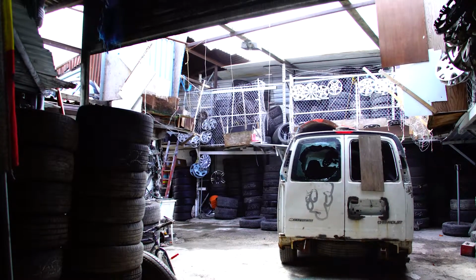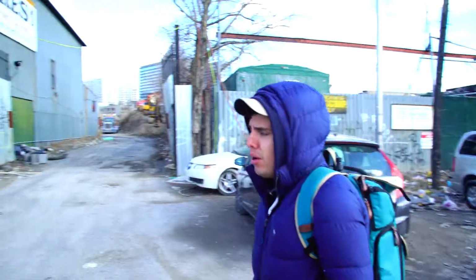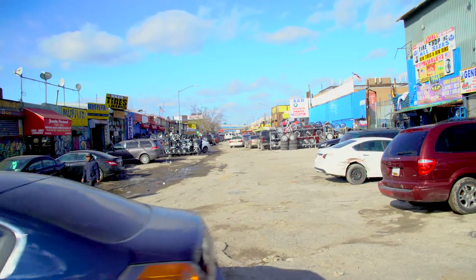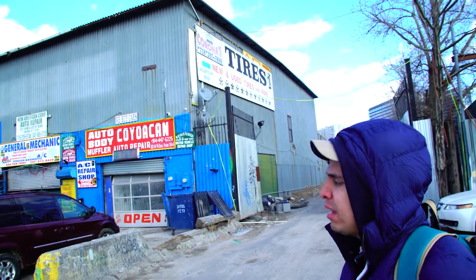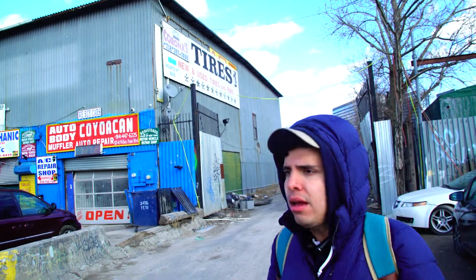It's really interesting to see what's left of what once was in this place. So right now we're on Willets Point Boulevard, which is, I guess, the spinal cord of this place. It's really the main thoroughfare here. And right now we're passing through the Corona recycling yard. And this is one of the biggest industries here in Willets Point.